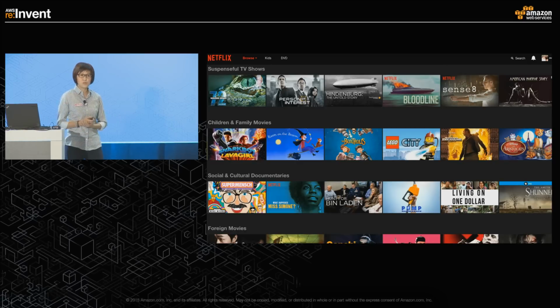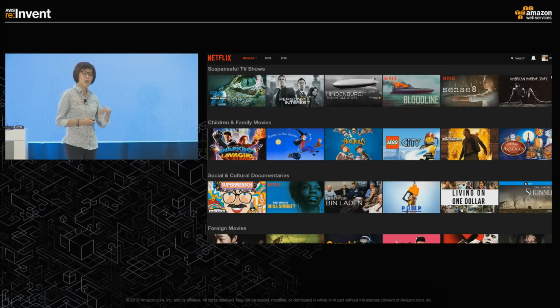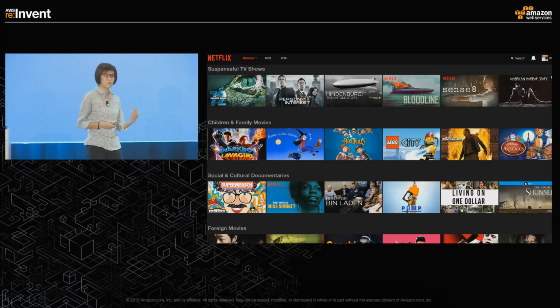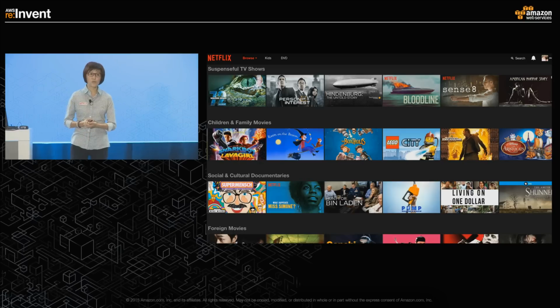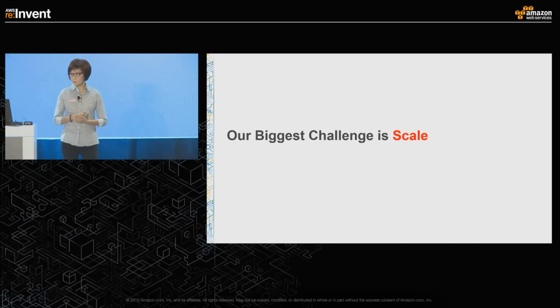We also use the big data platform to train data models for our recommendation engine and also help build the search index for our service. So these are just 3 examples that I picked, and there are many more use cases that we use the big data platform for at Netflix. So on to our scale.